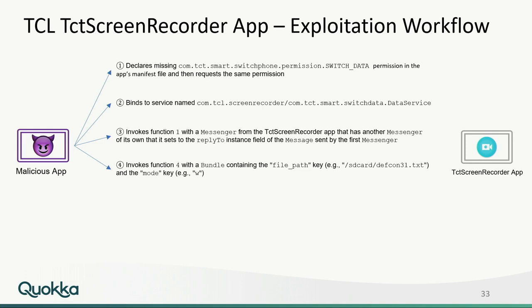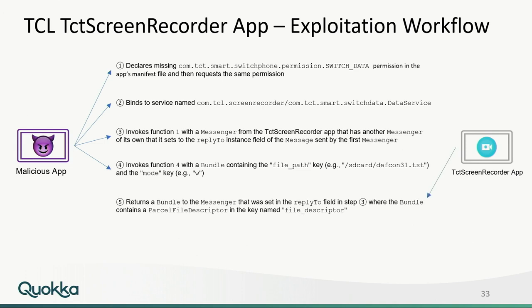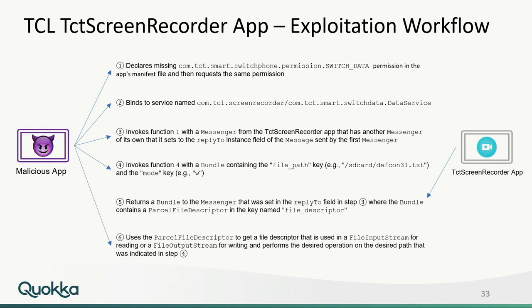And then on that messenger, it invokes function number four, which is essentially just a what value of four. It provides the file it wants to access, which in this example is just sdcard/DEFCON31.txt on external storage, as well as the mode, which would be either read or write. Then the TCT screen recorder app responds to the messenger that was provided in step three that the malicious app receives. In the bundle, there's an extra named file descriptor which contains a ParcelFileDescriptor, which it can then put into a FileInputStream for reading or a FileOutputStream for writing and perform whatever operation it wanted to on the file that it indicated.